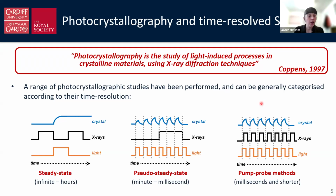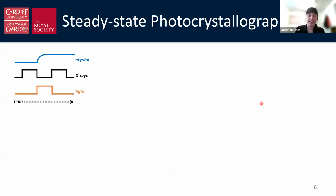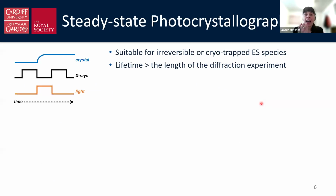Okay, so as I said, we'll start at the slow end of the scale and talk briefly about steady state photocrystallography. This, as I said, is suitable for irreversible cryotrap processes, long-lived processes. And the lifetime of that excited state needs to be kept such that it is longer than the time scale of the diffraction experiment in order for you to see something in that second experiment.